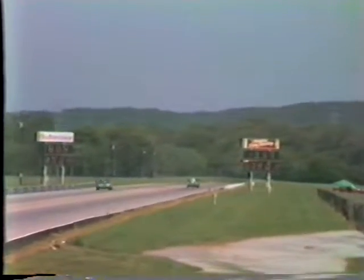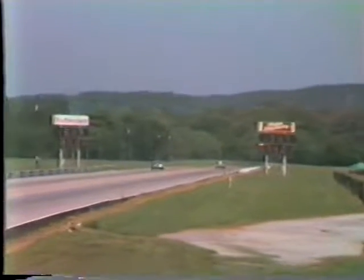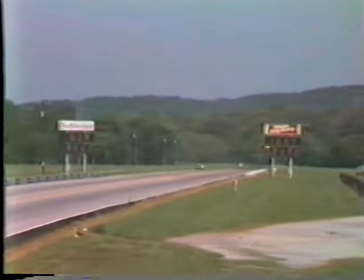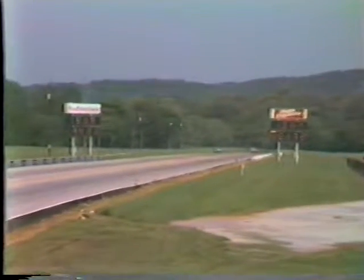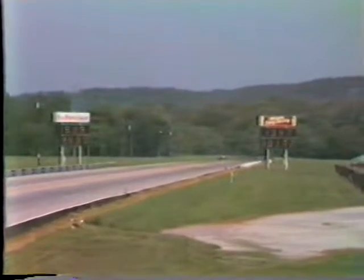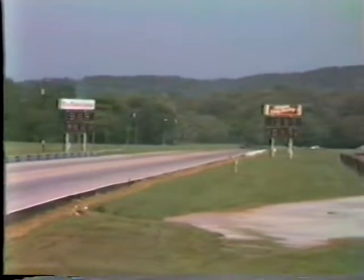There and stops the timers with the 13.67. Mile an hour, 101.92. So you guarantee the S numbers has something to cheer about. Left-hand lane, a 15.08. Mile an hour, 94.83. Come to the line.